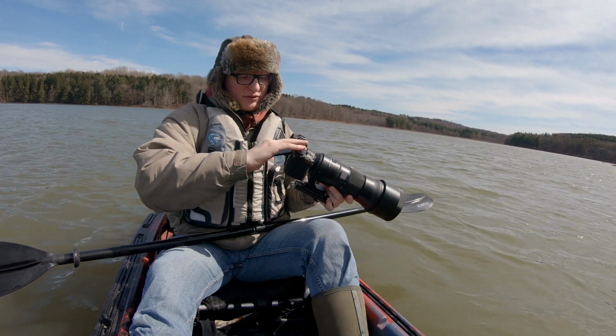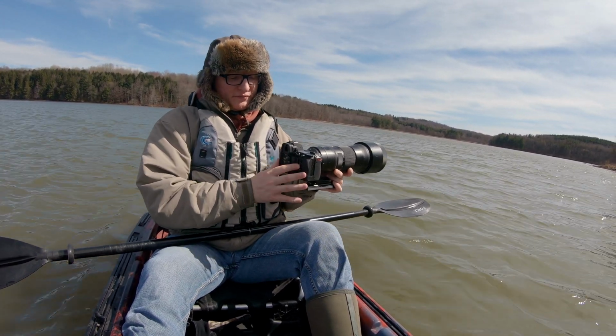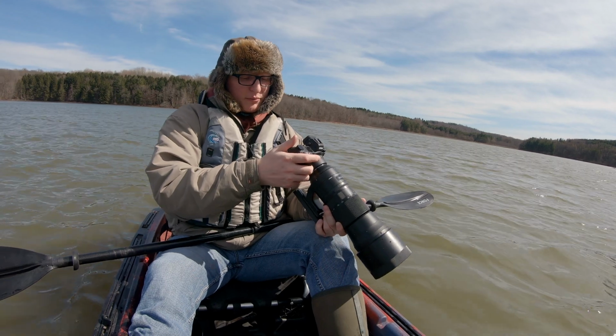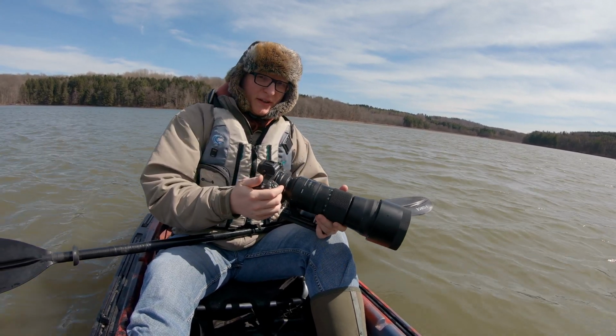Then also, the screen comes out, tilts up and down. It doesn't tilt to the side, so you can't really use this screen for vlogging and whatnot, but that doesn't really bother me any. I don't really do any of that. But yeah, that's about it.